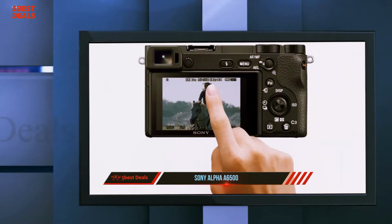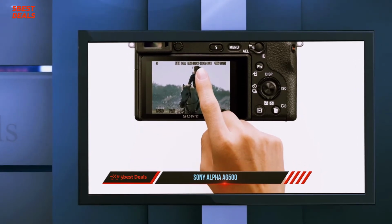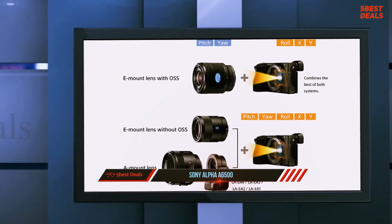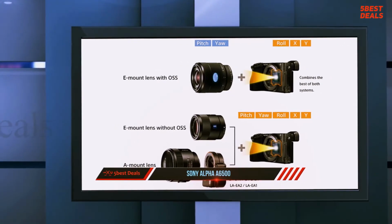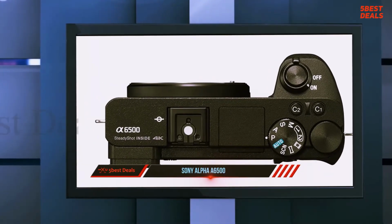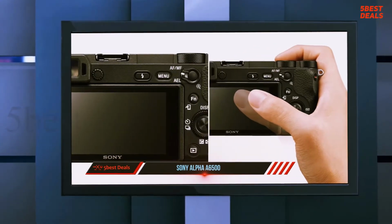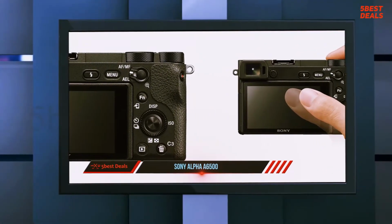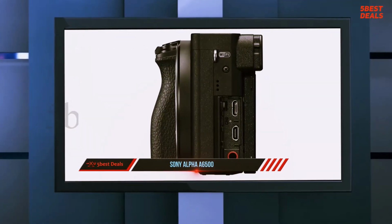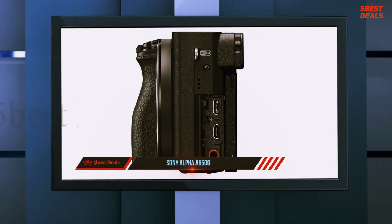The A6500's magnesium alloy, rangefinder-style body is compact and robust, with seals around the buttons for dust and weather resistance, and a double-layered design for tightly interlocking panels. Video recording also benefits from the A6500's touch focus feature and 5-axis in-body stabilization, and it can shoot in S-Gamma and S-Log modes. The SLOG3 and SLOG2 gamma curves offer a wide dynamic range up to a claimed 1300%, while the S-Gamut mode has a particularly wide color gamut.